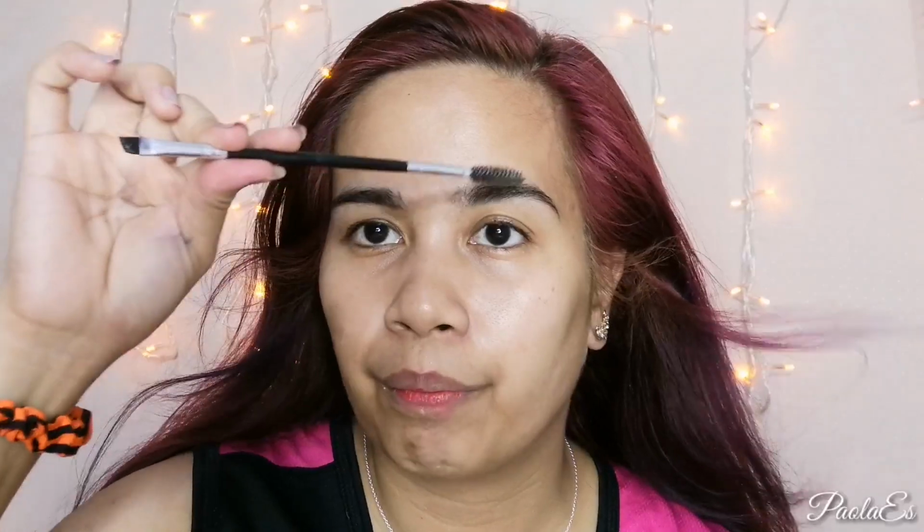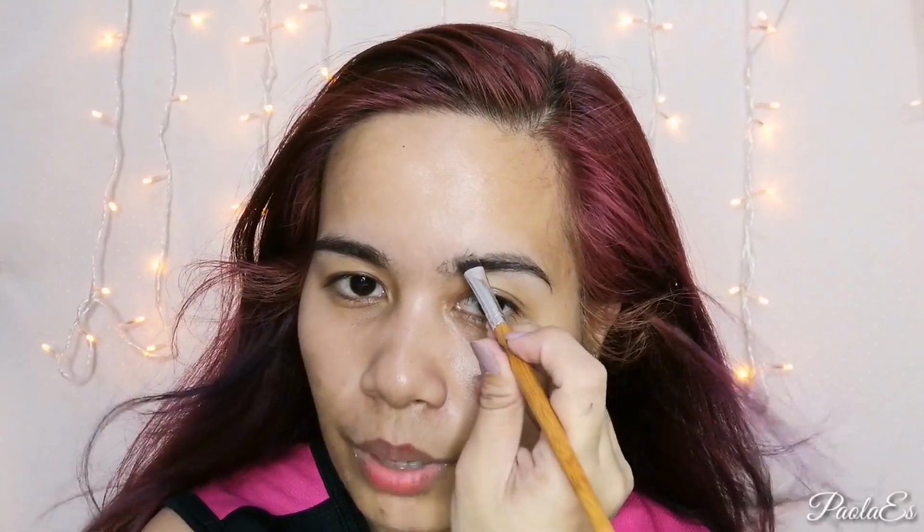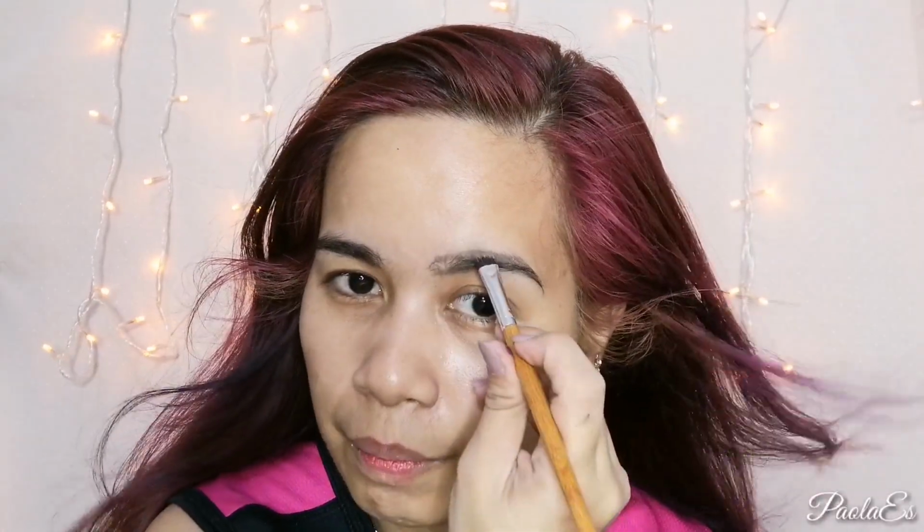So, for 85 pesos, again, this is 85 pesos, we'll test how this works. So, ayan, I'll brush my brow hairs first. Meron na tayong konting product. Huwag masyadong madami kasi creamy siya, for a pomade. I'm not the best with eyebrows, so pasensya na kung medyo magkakalat tayo, no?